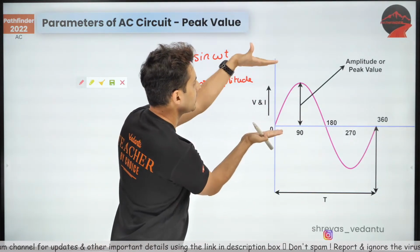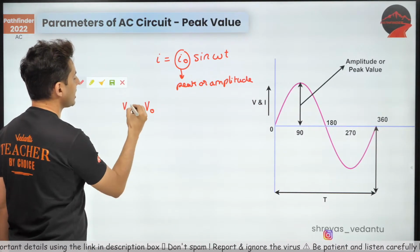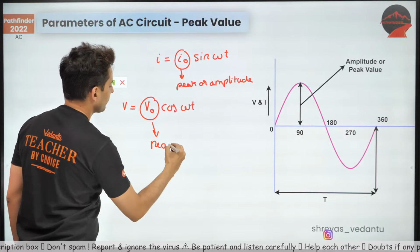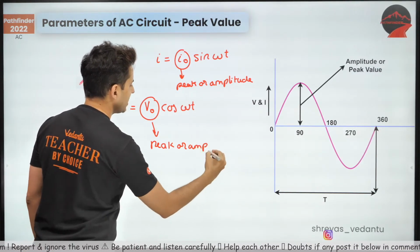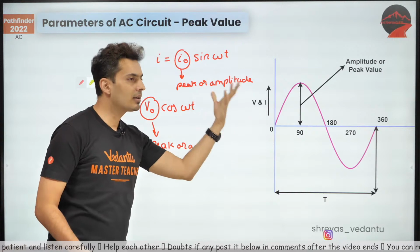So if it was 0, it goes till here and it goes till here. So this is nothing but the amplitude. If I write V is equal to V naught cos omega t, then this will also be the peak or the amplitude. Doesn't matter whether it is sine or cos. So this is the peak or the amplitude. Here this is called as the peak voltage. Here it will be called as the peak current.